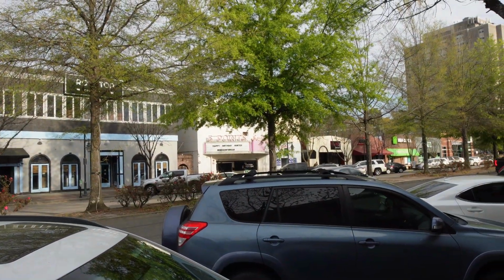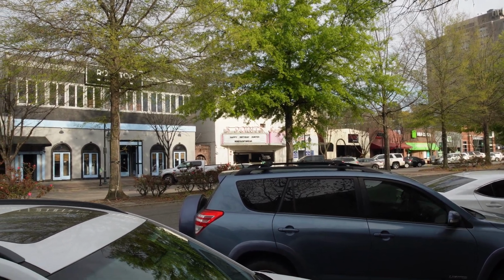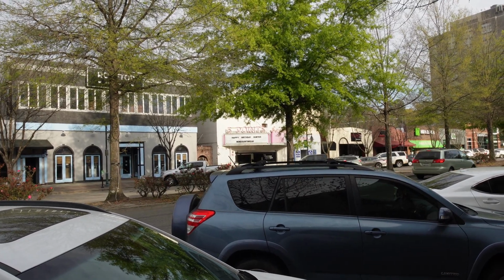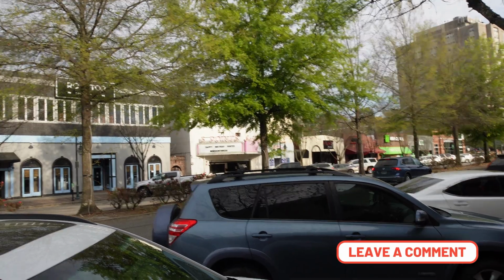All right, so you see in the distance, there's the Five Points Cotton Gin. It's a really old theater. When we used to live in Murphy, Georgia, there was actually a tiny theater just like it. That's pretty cool. Always looking out for some old theaters. Murphy, North Carolina. Yes, Murphy, North Carolina.